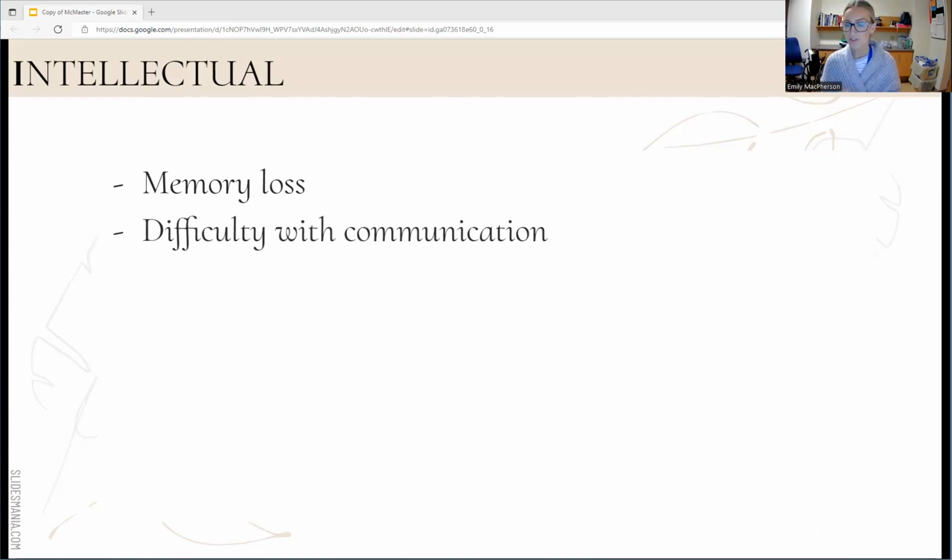Difficulty with communication. So someone may have a diagnosis of what is called aphasia. So expressive aphasia is something where a bunch of words just come out, but it doesn't make sense to you, right? So the person with dementia thinks it makes sense, so then they're frustrated because you don't understand them. And then receptive aphasia is they do not understand what you're saying to them. So your loved one would have a diagnosis of aphasia if they did have this, but in general, difficulty with communication is an issue.